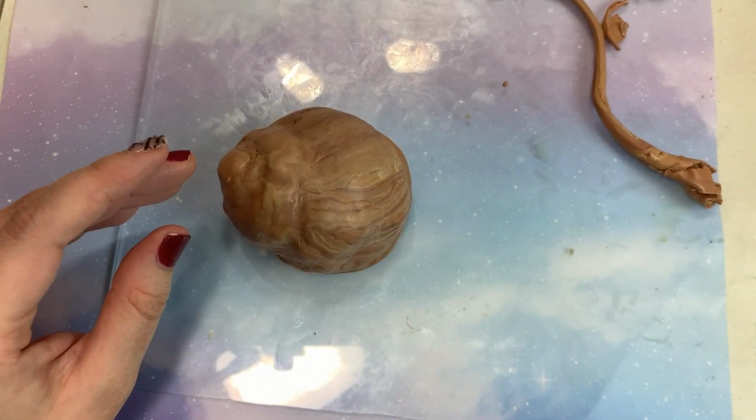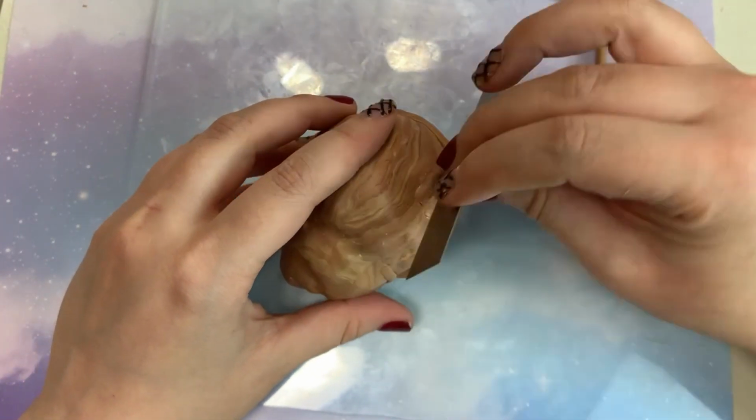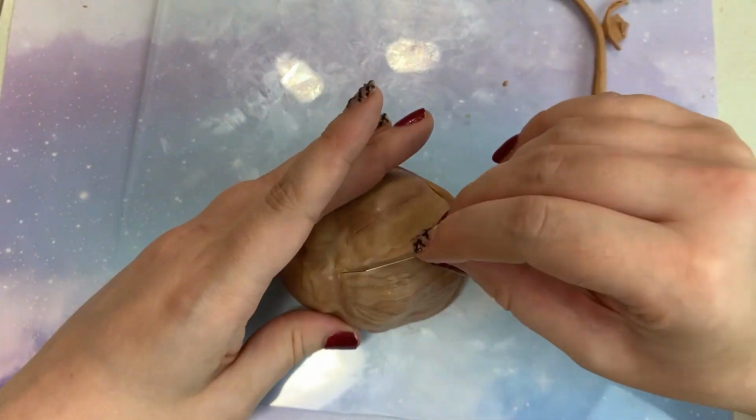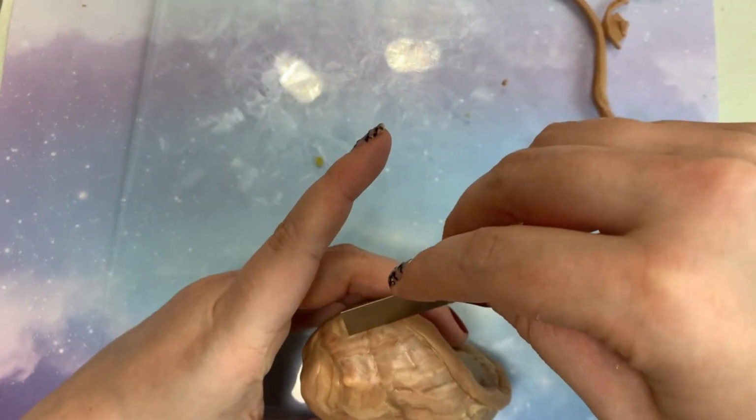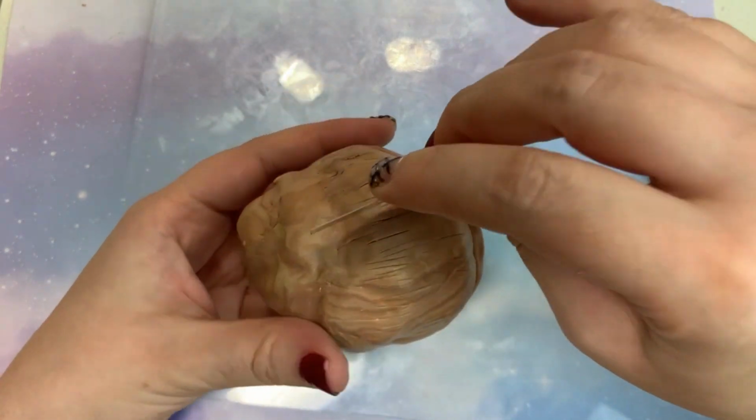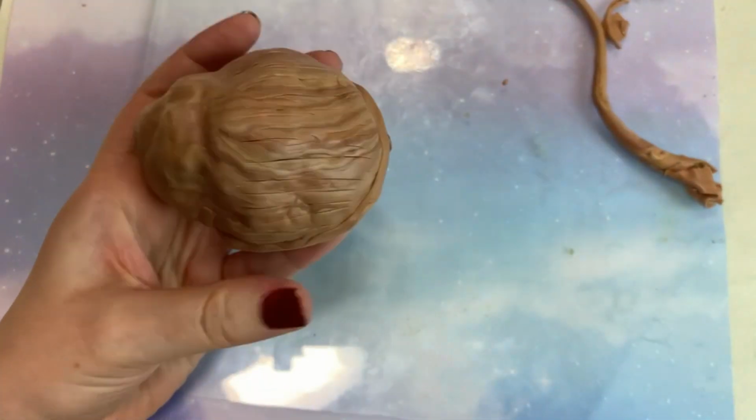I want to add a little more texture to the snail shell, so using this awesome little clay tool, I'm adding some deeper ridges into the shell. Once my shell is nice and groovy, I'll pop it in the oven to bake.